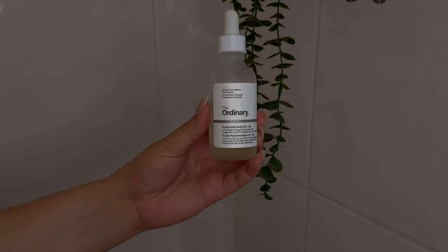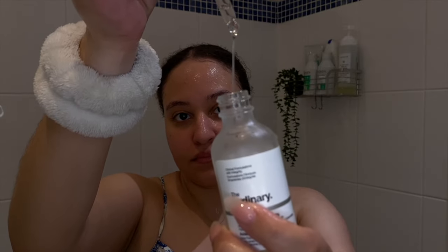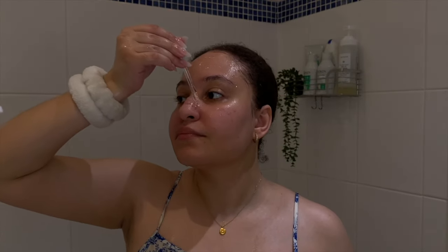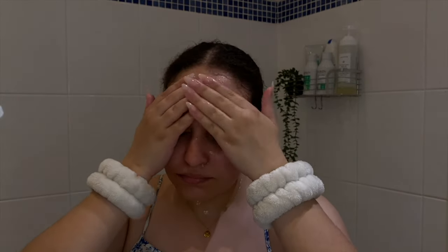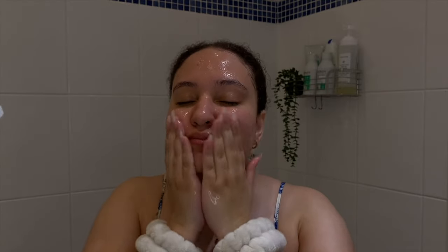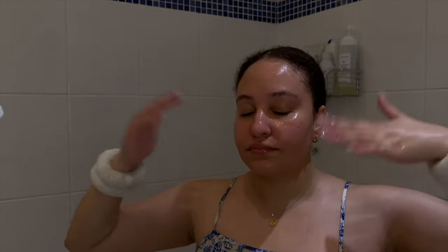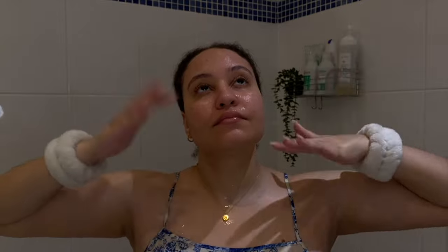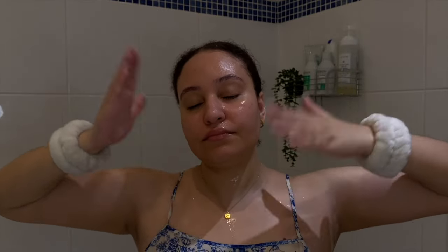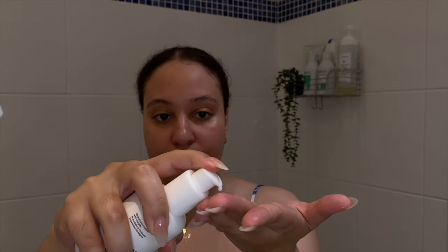I'm then taking The Ordinary hyaluronic acid and sealing in the water on my skin. I couldn't really be bothered to reach for my fan, so today I'm just fanning my face with my hands until my face is dry. Hyaluronic acid has become a key product in my routine, as my skin always looks and feels more hydrated and just more alive after using this. I'm also taking some of the niacinamide I used earlier for my body and using some on my face as well.